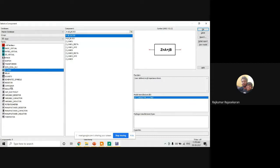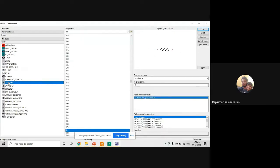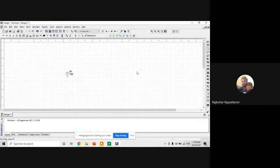Now I'm just going to go with the resistor component. By default, it shows me a 1 kilo ohm resistor, and you can see the symbol of the resistor is displayed here. Apart from that, there are other options which you may not be very interested in right away, but feel free to explore. I'm just going to set up this 1 kilo ohm, and as I said, I can just place it anywhere I like.